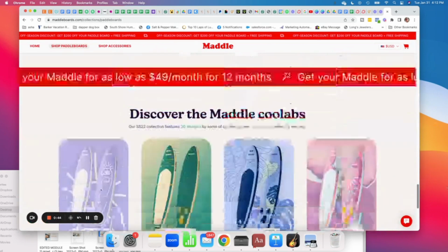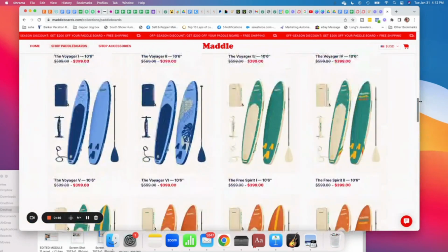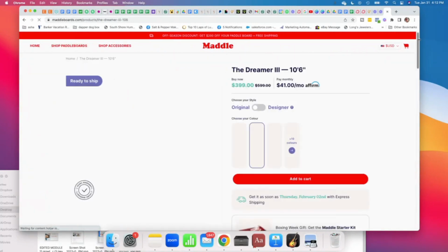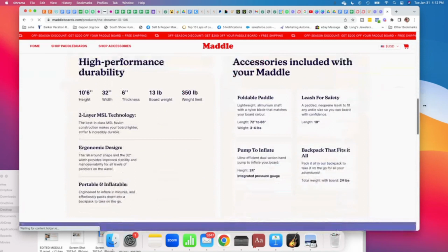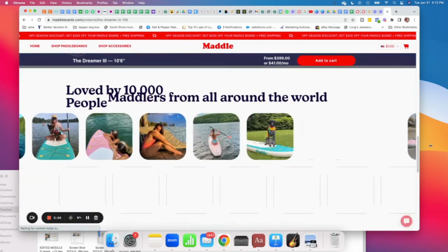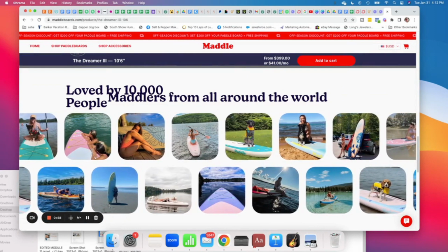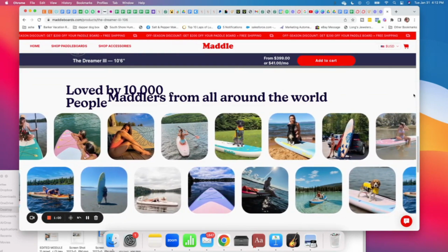You can see all their paddle boards, which is kind of nice. But basically, if you click on any of their paddle boards, again, loved by 10,000 paddlers from all around the world. And it's just like super, super fun.